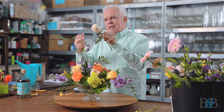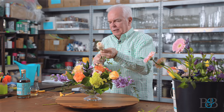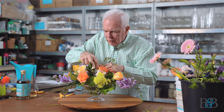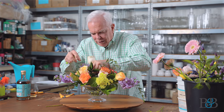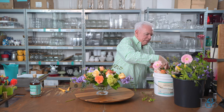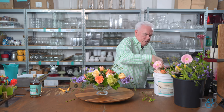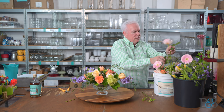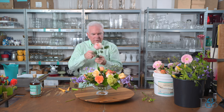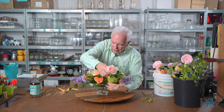Another beautiful rose. See that little blush down in the center? Gosh, so pretty. I'm going to tuck him in a little bit lower. Well, I thought I was anyway. There we go. All right, let's get these Juliet garden roses in there. Look at how pretty, even that foliage is beautiful on that. So we're just gonna leave that on there. No point in getting rid of that.